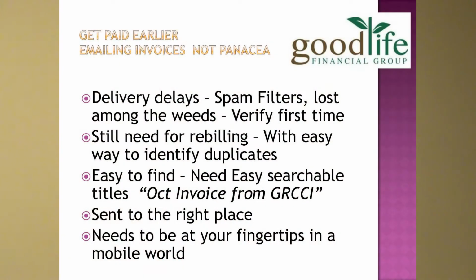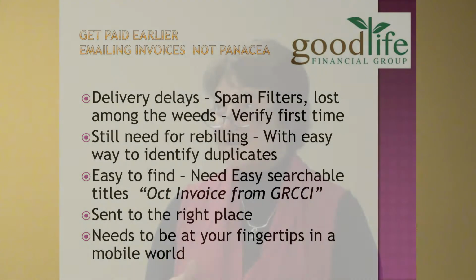People like sending invoices by email, but I want to caution that it's not a panacea. As I mentioned earlier, I've had very important stuff go into my spam filter. I get 200 to 300 emails per day. So sometimes if you send me something in the morning and I don't get to look at my email till the afternoon, it's 3 pages down. So you have to think about how it's going to be received. Again, verify the first time that you send it. Did you get it? Am I using the right email?